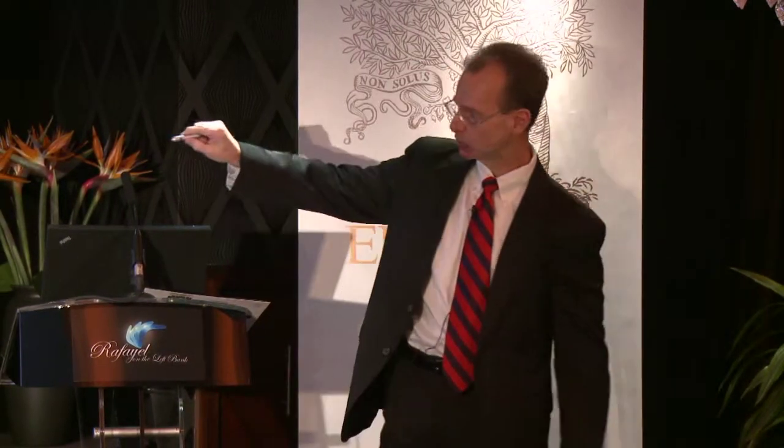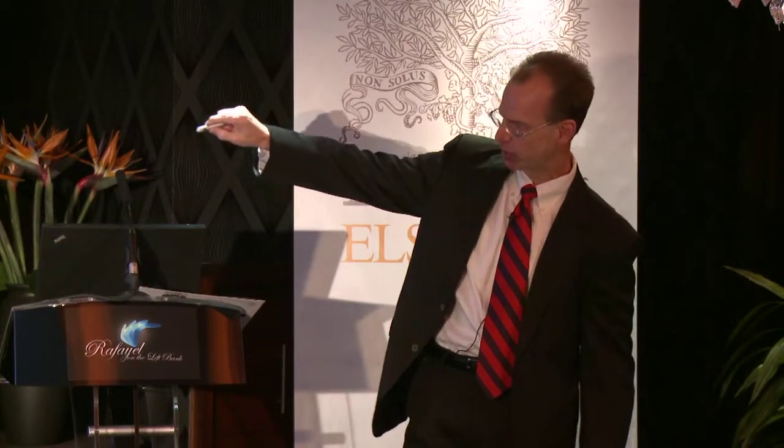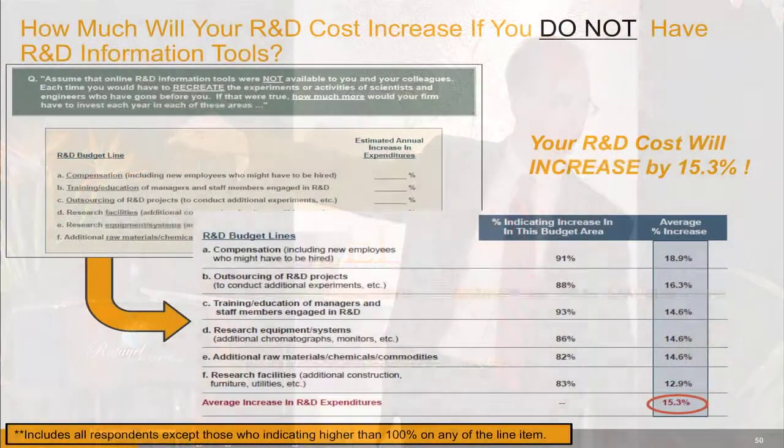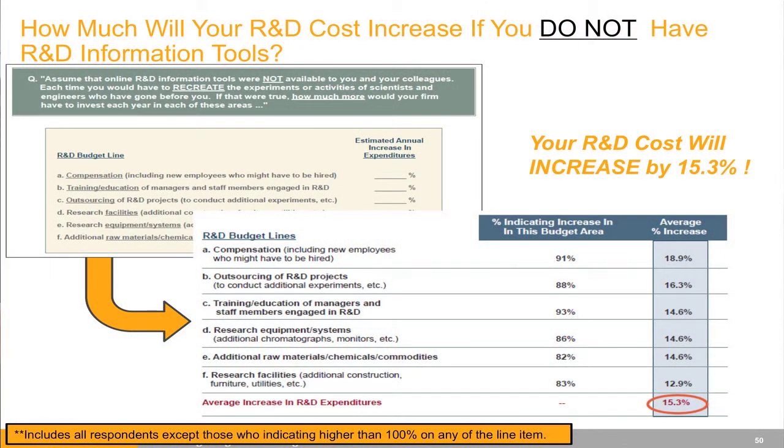They would outsource more because, again, you're doing research without access to someone else's information. If you don't know that it's been done, you've got to do the research yourself to discover it. So they would outsource more, a 16% increase in cost. And none of these percentages sound significant until you add it up over the cost of an R&D budget. The next line item was training of new or existing people, which would go up about 14%. Your research equipment and systems costs would go up about 14%.